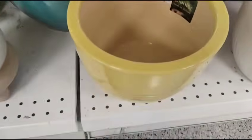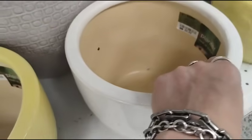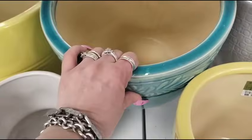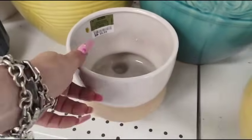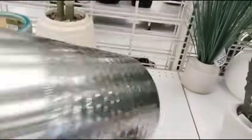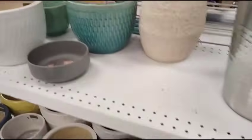These nice ceramic pots. This is $6.99 for the yellow. This is $6.99. No, I'm sorry. $6.99. This one is, I don't know how much. This little pedestal one is $6.99. This is a trash can? I don't know what that is. Okay, this is $6.99. The white one is also $6.99. This one's a huge one. It's plastic though.